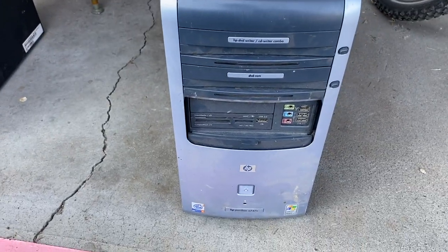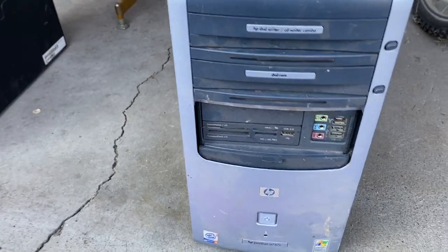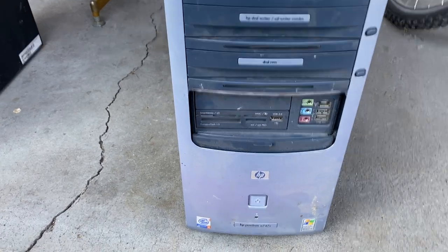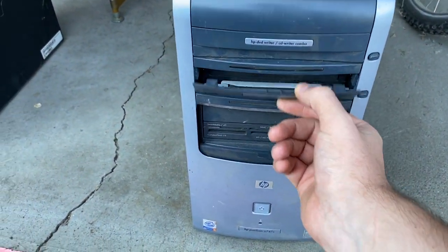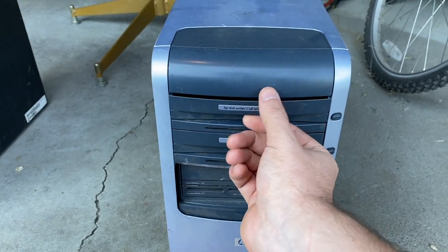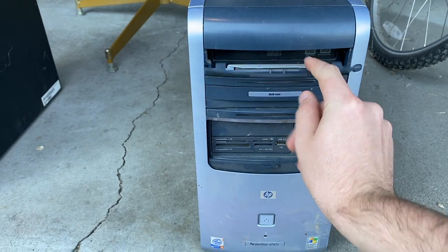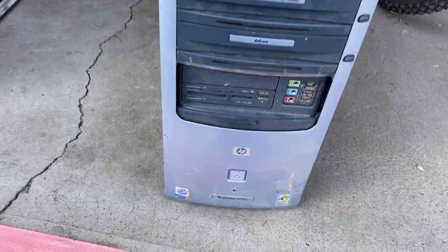I know for a fact this has a hard drive in it still, the A747C. And this one is a very similar IO layout to my A250N, except it doesn't have the floppy drive. But this one also has an additional DVD-ROM drive, as well as the DVD-RW drive. And it actually supports dual-layer discs. That's nice. FireWire, USB 2, and audio jacks, and so on and so forth.